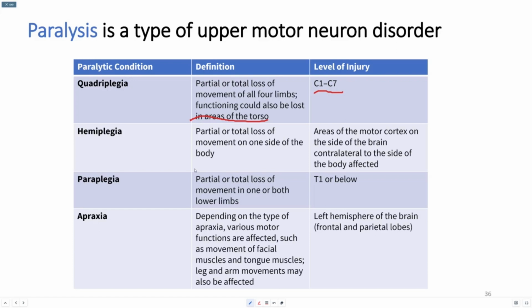Hemiplegia is when there's a partial or total loss to one side of the body. So the motor cortex on the other side of the brain, contralateral to the side of the body affected, is the one that's damaged. Paraplegia is when there's a partial or total loss of movement in one or both of the lower limbs, usually damage to T1 and below. And then apraxia is when you have damage, and depending on the type of apraxia, various motor functions are affected. For example, movements of the muscles of the face, or moving of the tongue, or even movement of the leg and arm could also be affected. Usually it's damage to the frontal and parietal lobes of the brain.